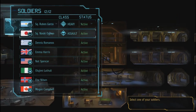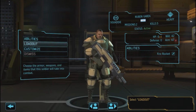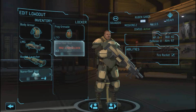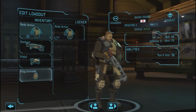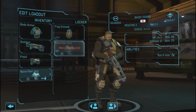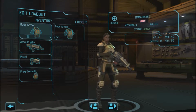Okay, these soldiers. You, because you're my main guy. Loadout. Select flag grenade and equip nano vest. Oh, okay. So, you get the vest. You keep the grenade. Yeah, two grenades, two vests, it's alright.